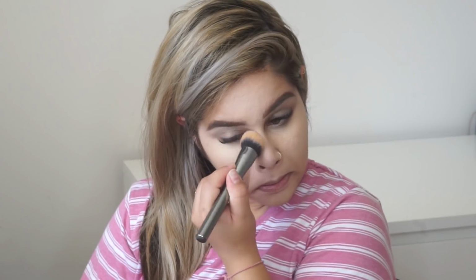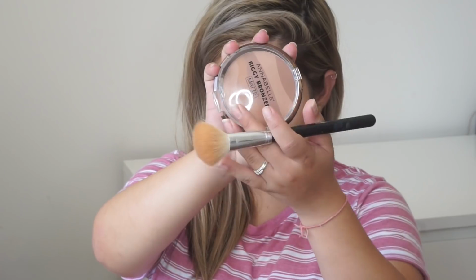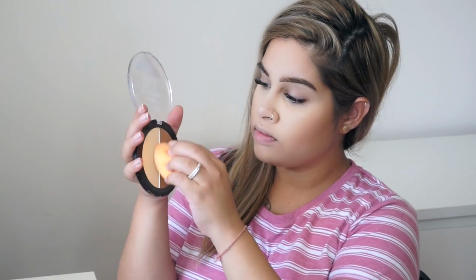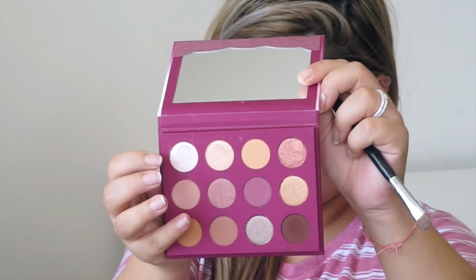To set my under eyes, I'm going in with Wet n Wild Mega Glow Contouring Palette, and I'm just using that yellow banana shade. To bronze up my face a little and contour at the same time, I'm going in with Annabelle Biggy Bronzer. I'm skipping blush because this bronzer kind of gives me that blush effect as well, so I just think there's no need for me to put another product on my cheeks. And then to just clean up my bronzer to make it look a bit nice and clean, I'm going in with the same banana powder from the Wet n Wild Contouring Palette.